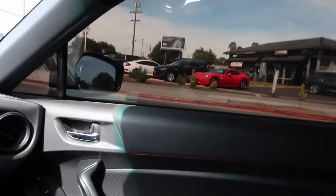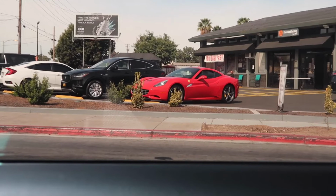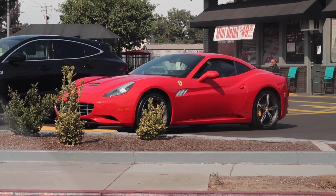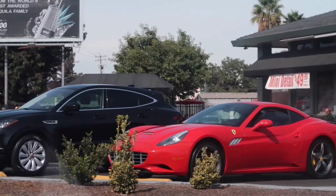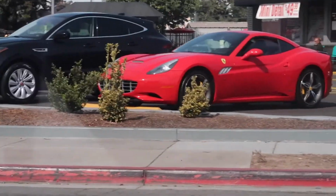On today's episode of what supercar we spot at this detailing spot is a Ferrari California. That's probably one of the special edition ones just because of the little side fenders it has. Or the little gills. Or actually it might not be a California. I don't know. I think it is a California though.